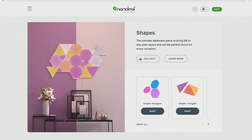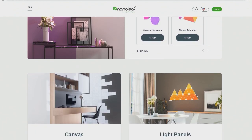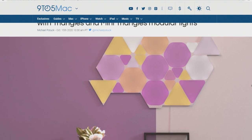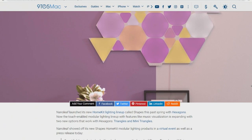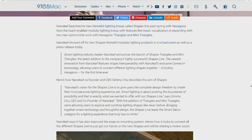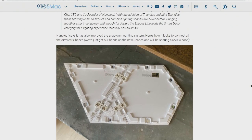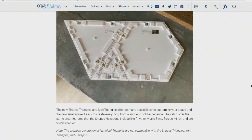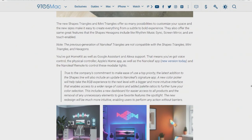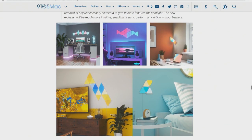But the new products that are out are triangles and mini triangles, which combine together to create some new looks. So the hexagons were announced a while ago now, and that was the first of the shapes, the new shapes line. They kept saying shapes, because the shapes is the line, but then also there are shapes within that shapes line. That's so the like new my shortcuts problem. Yeah, exactly. The triangles and mini triangles are the newest. And these products are not only newer, but they are the most cost-effective ones that Nanoleaf has made. So they are listening on that point as well, about how, you know, their products have been pretty pricey.